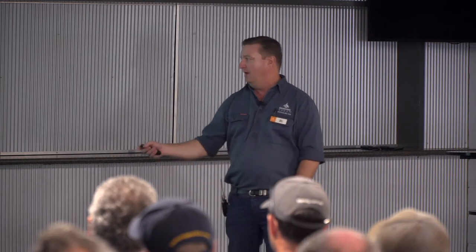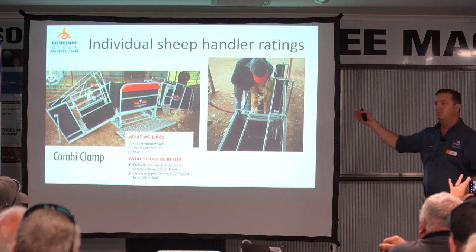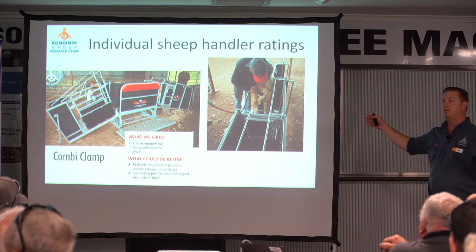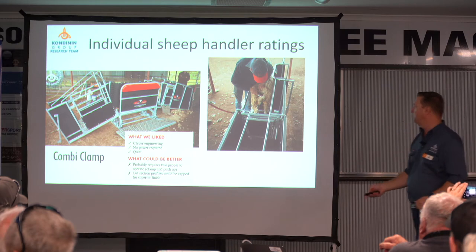At the end of the day, it probably needs two people, someone to push sheep up into the unit, so you don't have to continually walk backwards and forwards. And a couple of the cut sections, I think, probably could be better finished off, just in terms of the caps are a little bit open. Potentially could cause some injury to operator or animal. Combi clamp owners, have I covered anything else there that we need? About right? Nods? Yep.